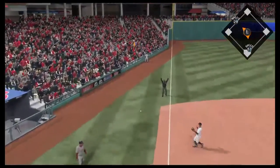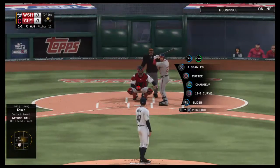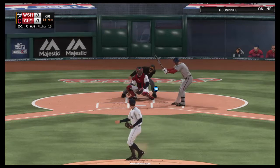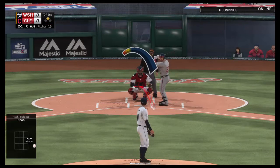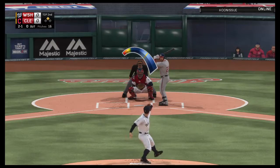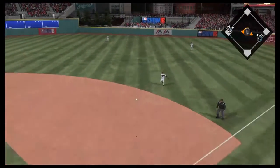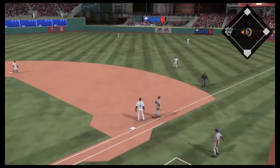Down the third baseline, but a foul ball, 1-1. Bauer pauses, coming home with the 1-1 pitch. And a cut fastball here that he started off a bit too far inside. It nearly got him. Hit hard on the ground towards second. Kipnis has it. And a great athletic play to get him.